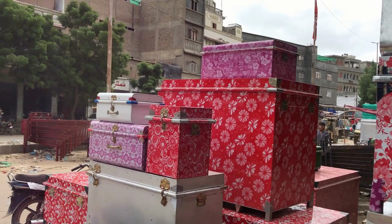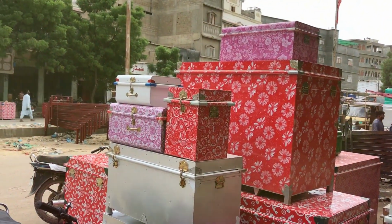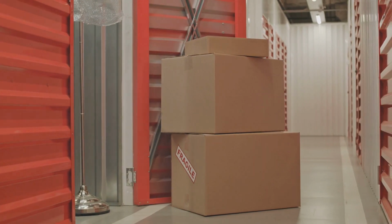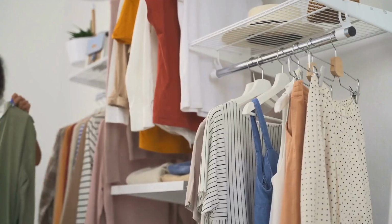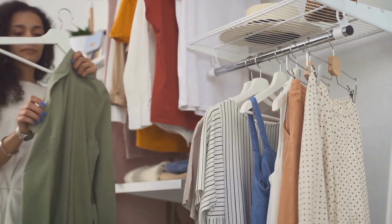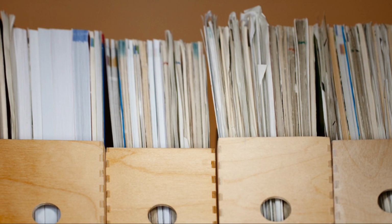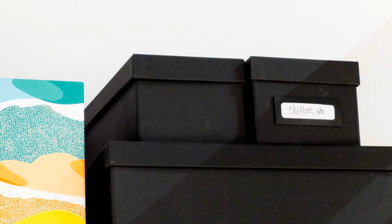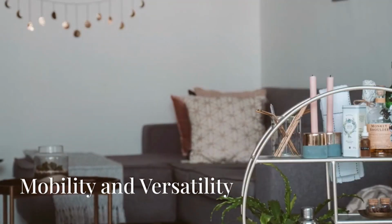Chapter 12. Foldable Storage Boxes, Adaptable and Efficient. Foldable storage boxes are the superheroes of adaptability, transforming from spacious containers to compact, space-saving wonders. Imagine your seasonal clothing, extra linens, or keepsakes stored in sturdy boxes when not in use. Choose foldable storage boxes that spark joy and fit your storage needs.